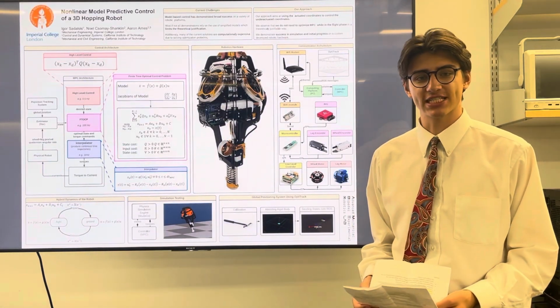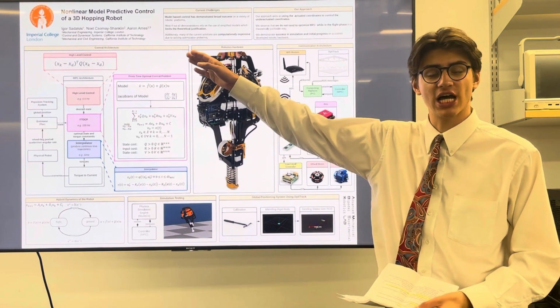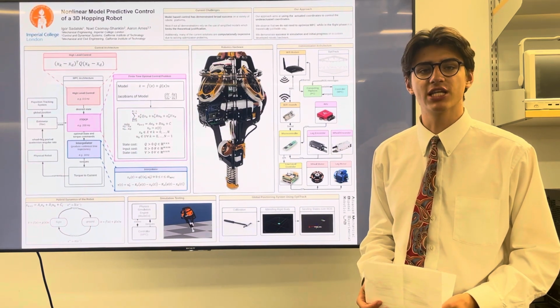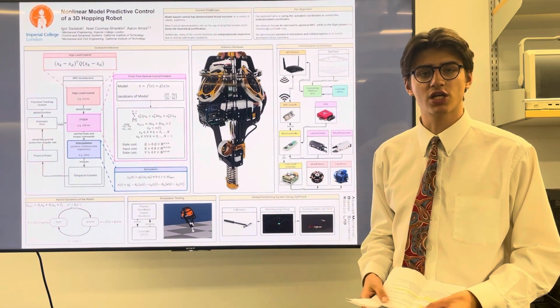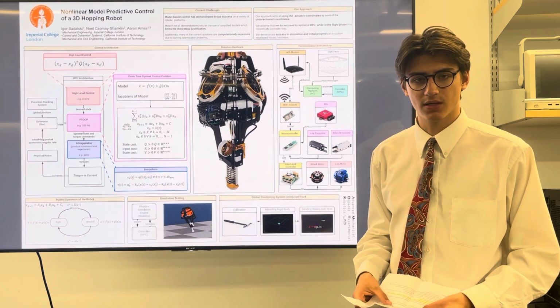This year I was a SURF student in AMBER Lab under the supervision of Noel Csomay-Shanklin and Professor Aaron Ames. I was working on nonlinear model predictive control for a 3D hopping robot. To begin with, the problem we try to address in our research is how to create a control policy that will be less computationally expensive.